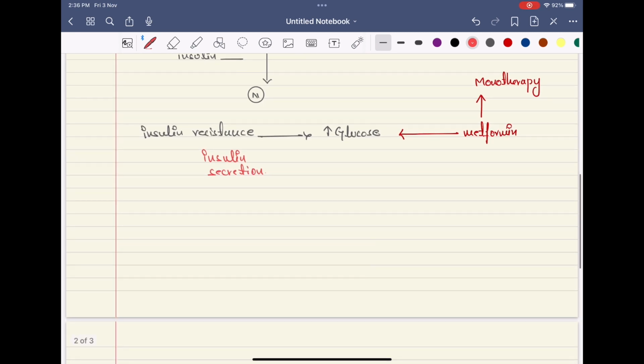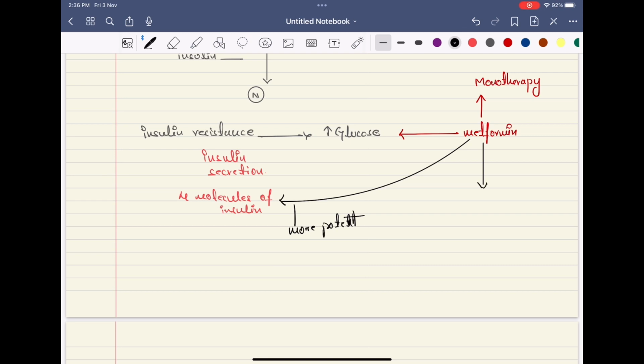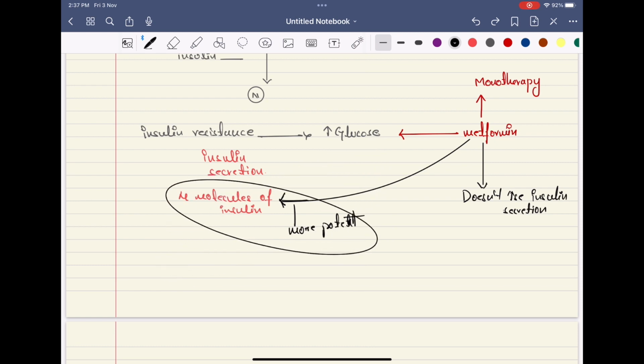Suppose there are 4 molecules of insulin. Metformin makes these 4 molecules of insulin more potent. It doesn't increase secretion of insulin. Whatever insulin molecules existed previously, those insulin molecules become more potent with metformin.